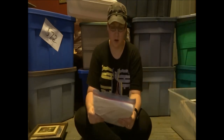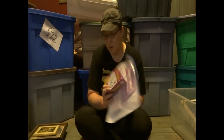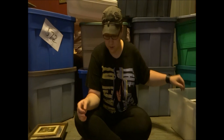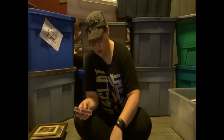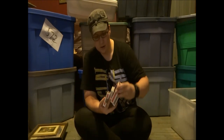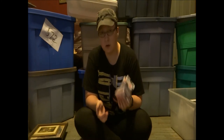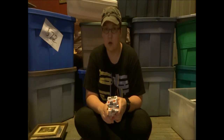Also, we have some school multiplication practice cards. Those will get donated. Decks of cards. I don't really use these. I'll probably give these to a teacher friend of mine. She puts stuff in her treasure box for her kids.